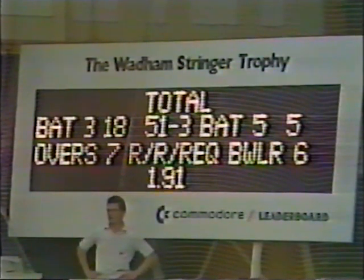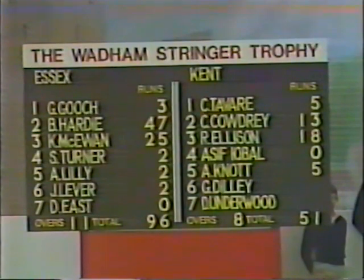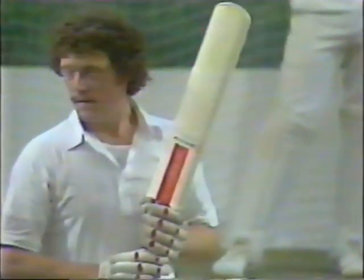The run rate required is going up all the time. Almost 2 runs now required per ball. 8 overs, 4 to go, and Essex needing to take 3 wickets. And Kent needing to score a total of 97. They need another 36, therefore. Another 46, I beg your pardon, another 46 to win this match. Two more there, 53 for 3. The batsmen to come, Graham Dilley at 6 and Derek Underwood at 7.